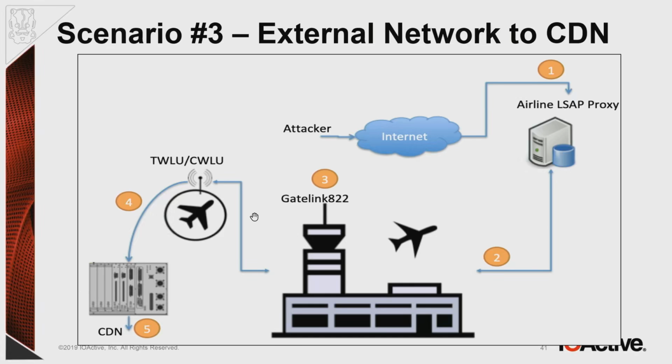LDI.bin. So the external server the aircraft connects to is what is called the airline LSAP proxy, which is basically a server where the airline, the manufacturers, or any other entity can push firmware updates or commands. And when the aircraft connects to this server, it will receive those commands and firmware updates, or it can send data to the remote server. There is a bidirectional communication between those servers.